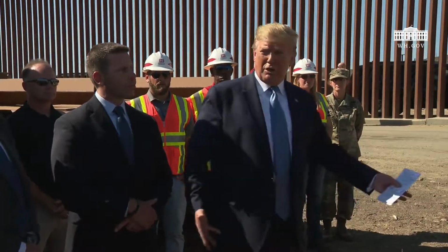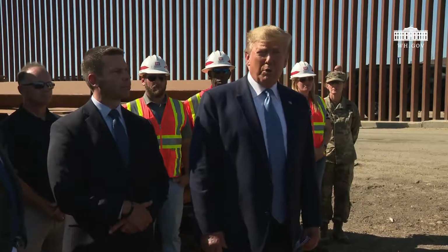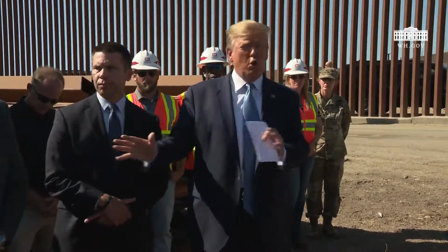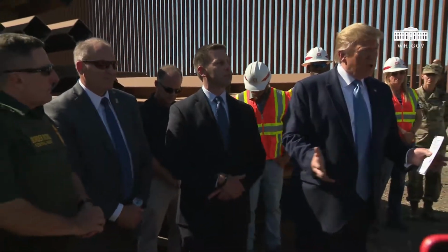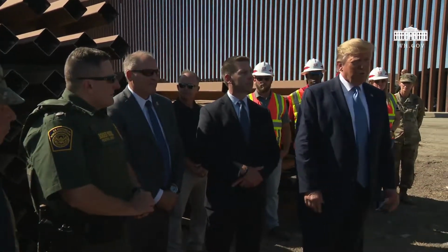They could have a group of some pretty tough people out there, and we don't want to do that. You may want to explain that. Why would you need this vision? It was so important because, frankly, an all-concrete wall would have been a much less expensive wall to build. But from the standpoint of Border Patrol, they were very much opposed to it.